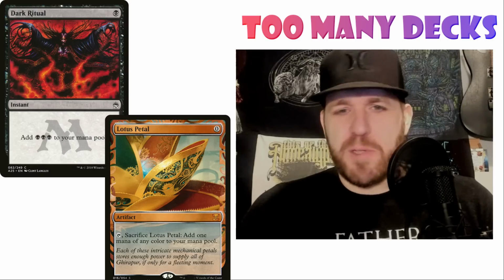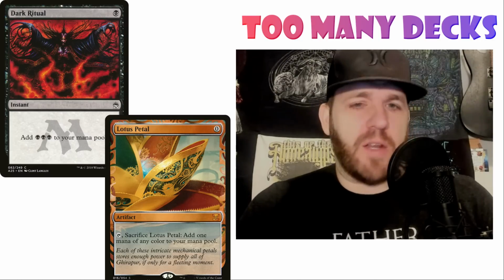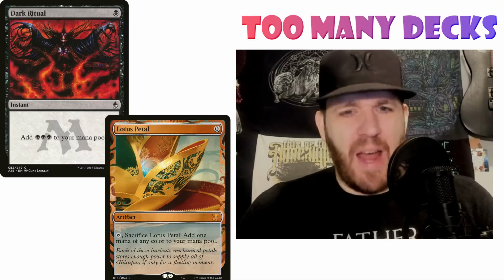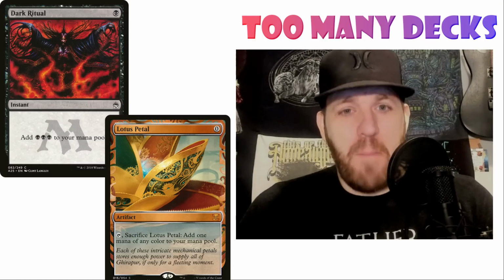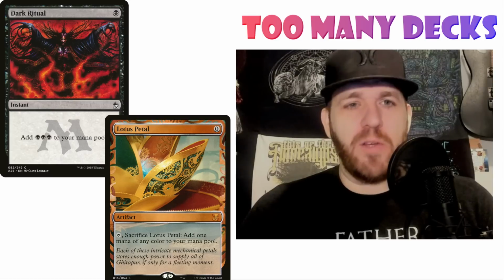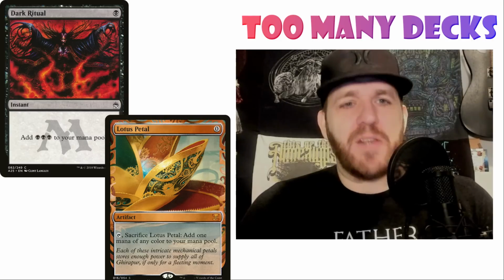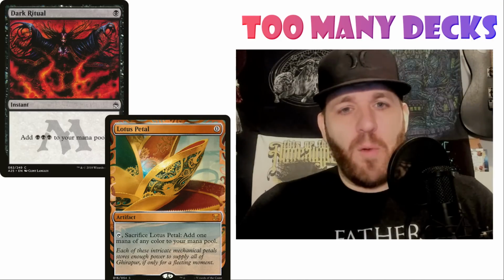The Brainstorms, the Lotus Petals, the Dark Rituals, it's a one-shot card that is giving you really a tiny advantage. Lotus Petal gives you 1 mana. Is that really good, giving you 1 mana? Dark Ritual only gives you 2, right? You're using 1 mana and you're gaining 3, so you're only up 2 mana. Is that like super busted? Does that deserve to go in 63,000 decks? I don't think it is.